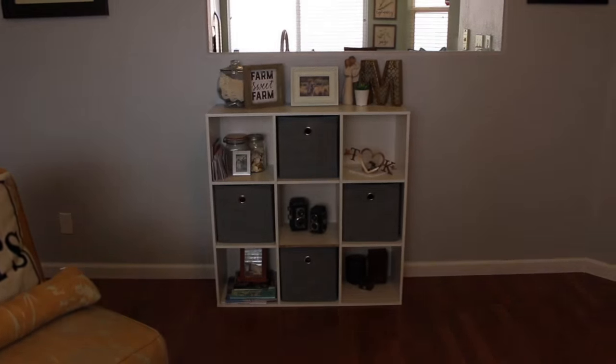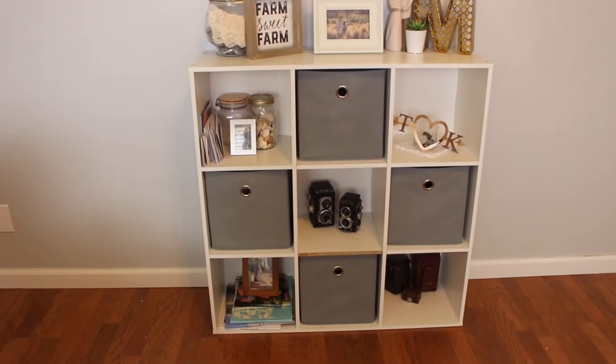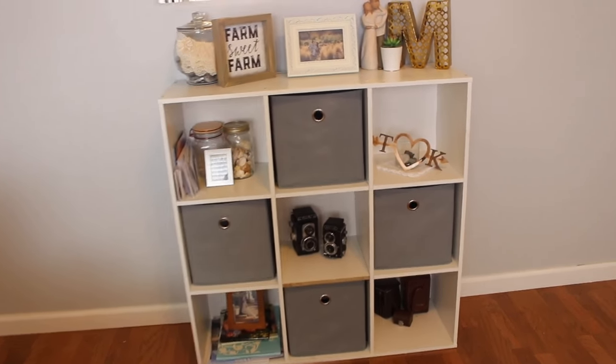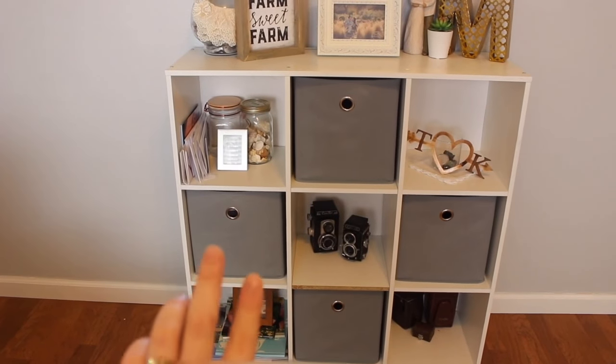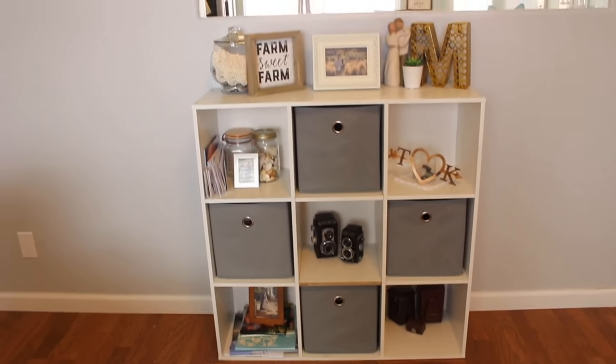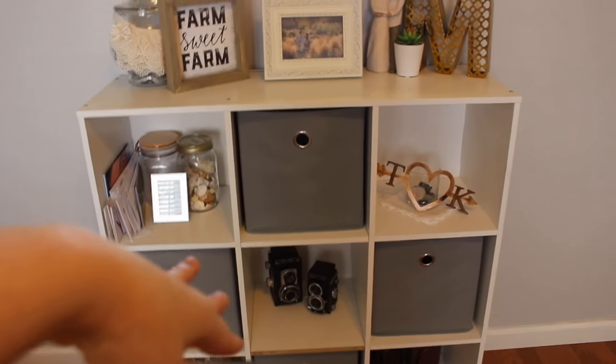And then over here, we have this cubicle. This cubicle won't be here forever. It's kind of just something that's there for now. But all the cubicles, so these 3 bottom ones have toys in them for when my nephew and nieces and all those lovely kids come over. And then the top one has my husband's gear in it, like all his work stuff.